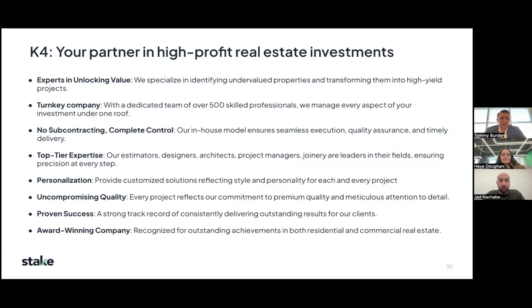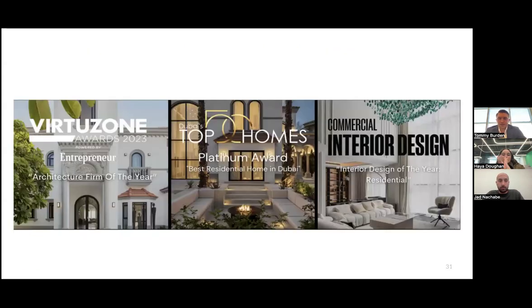We have broken selling price records in multiple communities, and we're still holding some record selling properties, both in terms of total selling price, but also price per square foot record in Jumeirah Islands, for example. I will show you a couple of pictures here in just a minute. We have won multiple awards for our villas. So if you scroll down to the next slide here, I can show you a couple of the awards that we have won. Virtue Zone, for example, in 2023, Architecture Firm of the Year.